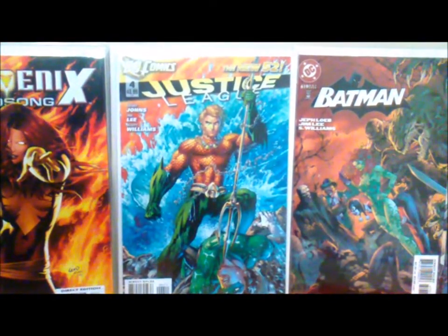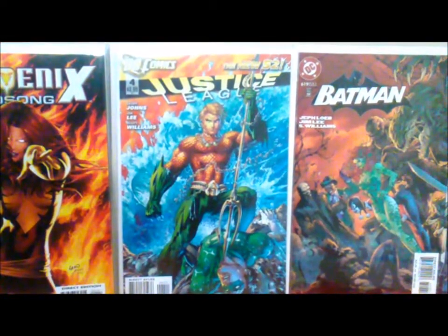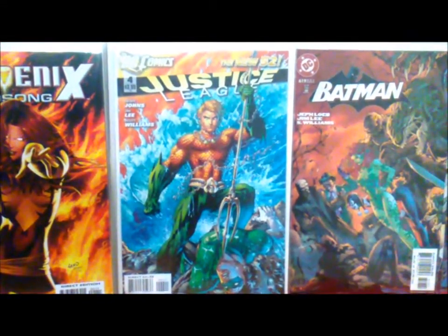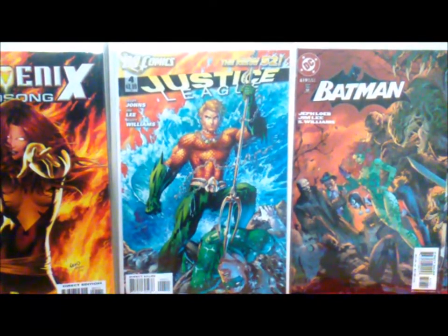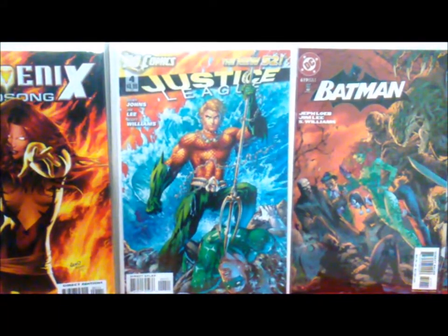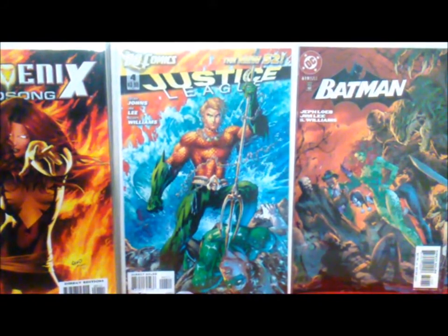And yeah, look who he has at the bottom. Green Lantern. He has his, what do you call it? The trident pointed at Green Lantern's throat. How cool is that? Jim Lee, you can't beat that with a stick, man. Definitely had to pick this one up.